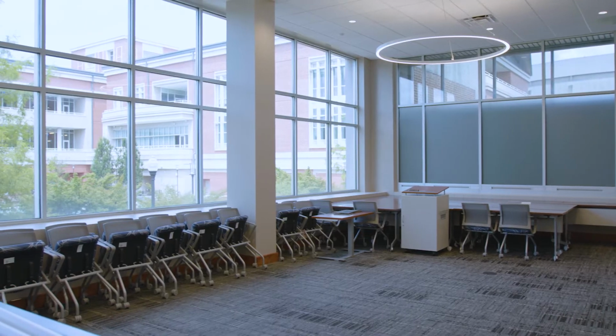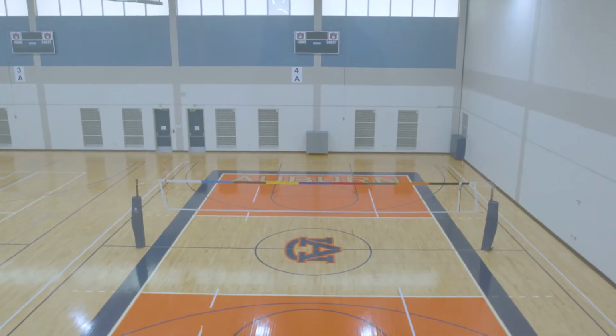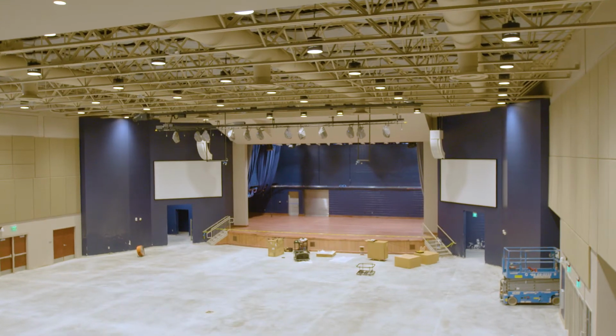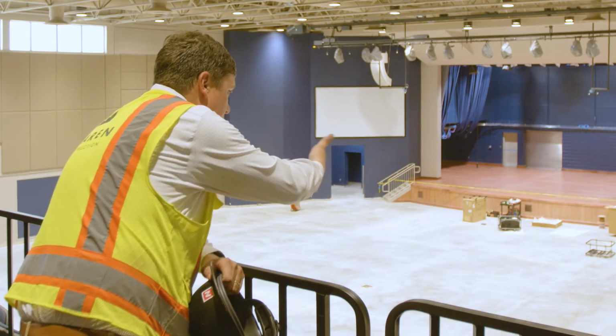Totally changed the space. It being a renovation, sometimes those are a little bit tricky. This building was built in the early 80s and it's been renovated throughout the years, so sometimes you find challenges along the way that we just have to overcome. So we work closely with the owner and the architect to handle any situations that arise.